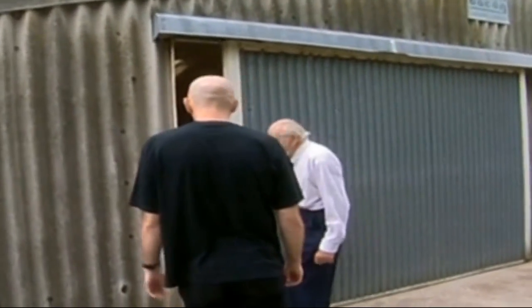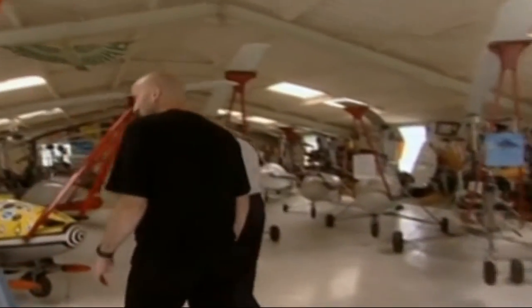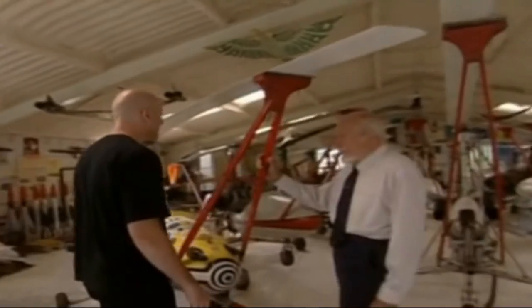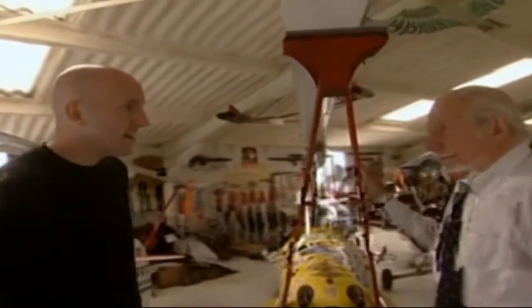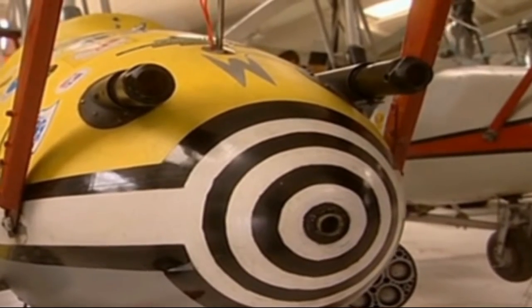So Ken, you've got Little Nelly in here from the James Bond film. Quite a few of her sisters as well. Oh my God. Have you got enough? No, there's always one more. There's always room. How many have you got in here? There are 19 in here. 19? Of which 18 can be started up and flown. And this is Little Nelly. This is Little Nelly. See the name there, 007?